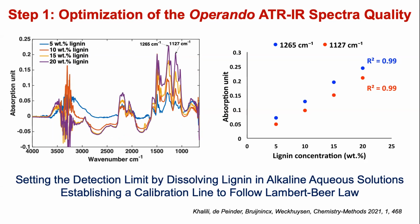So then you can measure further. You say, okay, from 5 weight percent, I add more and more lignin. I hope you see that spectra of lignin are very complex. It may not be a wonder, they contain a lot of groups, including aromatics. So if we have this, we can make a calibration line based on, for example, the 1100 and 1200 bands. And it works. So you have now a calibration line.